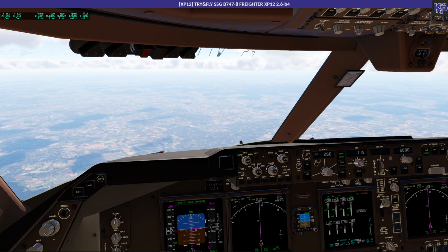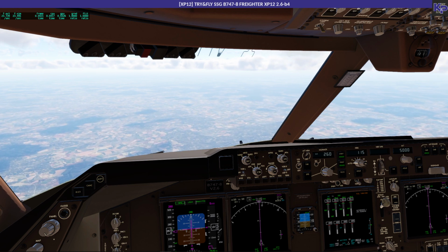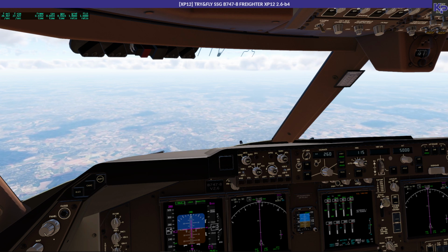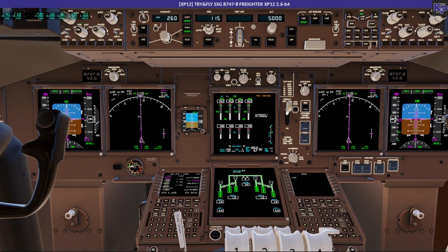It has already started to descend, so the top of descent indication is a bit dodgy, but we're fine. We're on the descent. According to this, we're still 50 miles from... Is it 50 miles? 49, yeah. A little bit far. Let's turn off the fuel indication again.